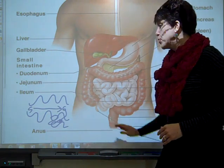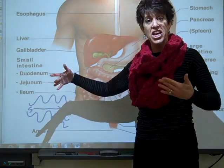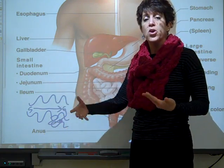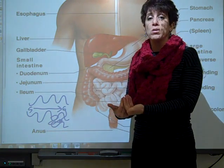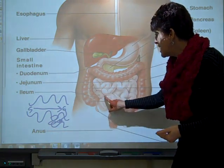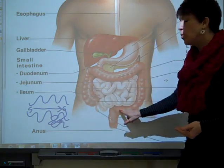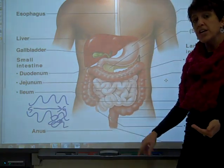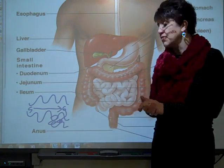If food makes it all the way to the ileum and it has not been digested, like corn, there's a lot of cellulose in corn, we do not have the enzymes to break down cellulose, so then it forms feces. So the end of the small intestine is the beginning of your colon or your large intestine. So you'll hear, especially adults, talk about colon, because colon cancer is definitely an issue.